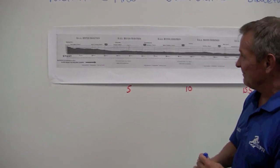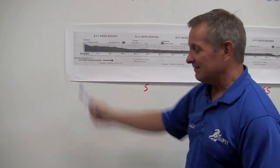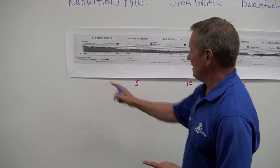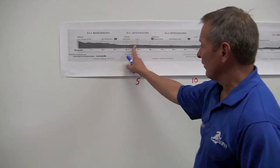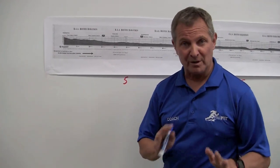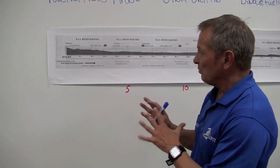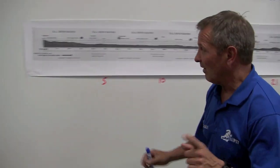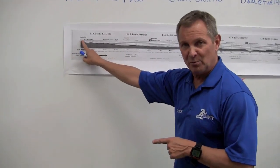So, we get to the race. The key to Boston and the dream maker or dream breaker for most people is within that first 5 miles. Boston is not a very difficult course to run if you run within yourself. If you have a great race plan and you want to get to this 26.2 mile mark with a new PR, it's going to start right here for you in the beginning.